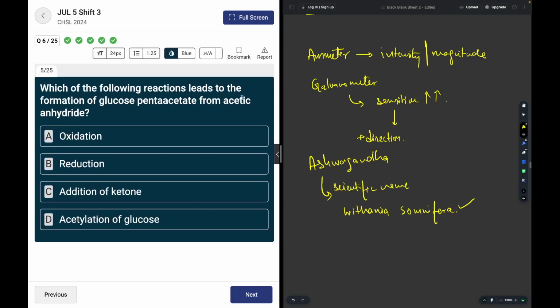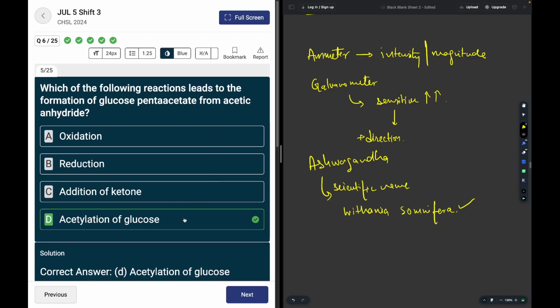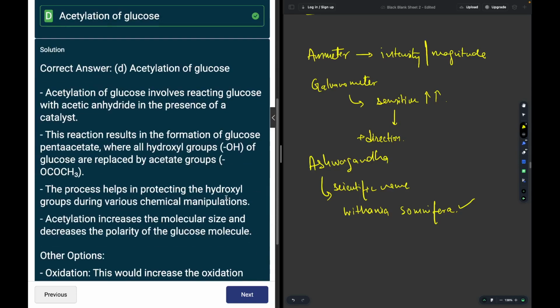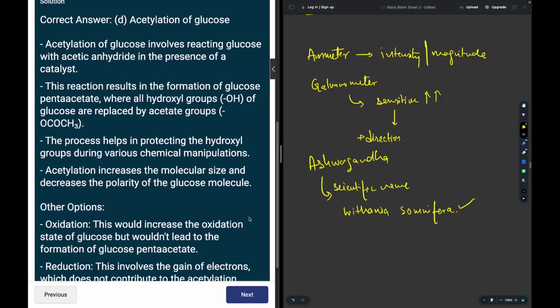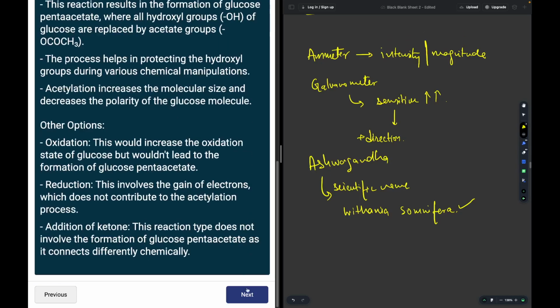Which of the following reactions leads to the formation of glucose pentaacetate from acetic anhydride? Okay, so the answer is acetylation of glucose, and everything about this reaction is written over here on the left hand side. Acetylation of glucose involves reacting glucose with an acetic anhydride in the presence of a catalyst. Okay, you may read about it here on the left hand side.